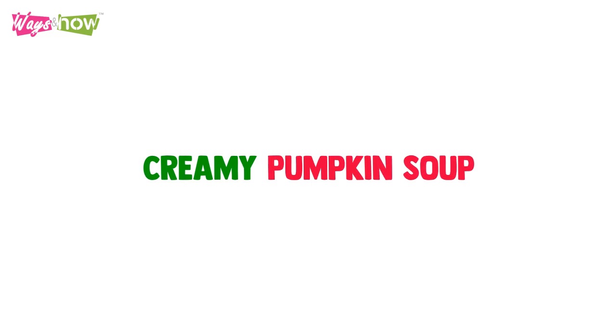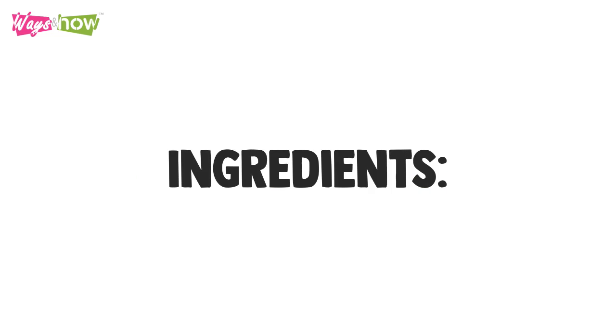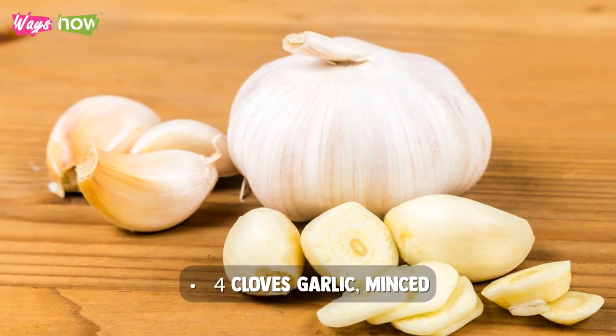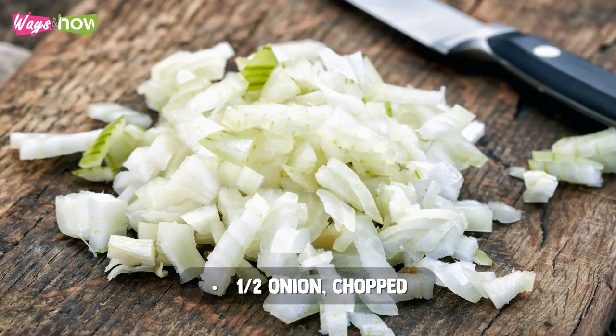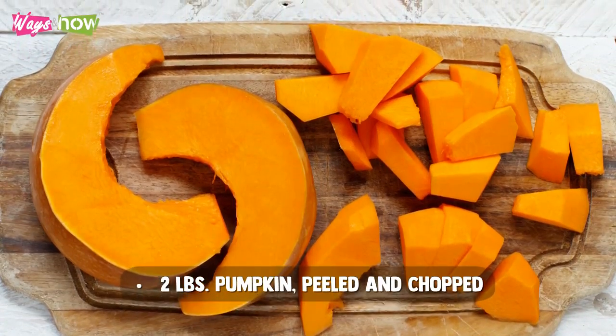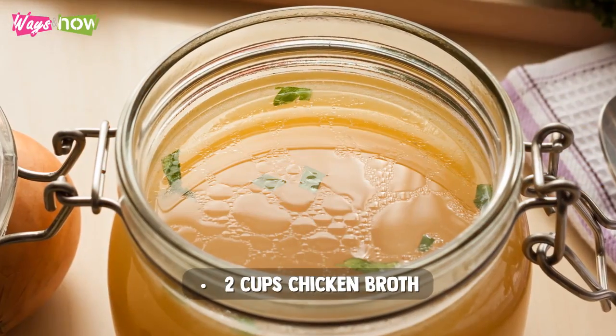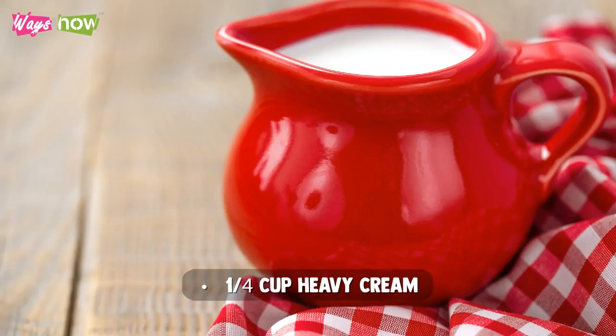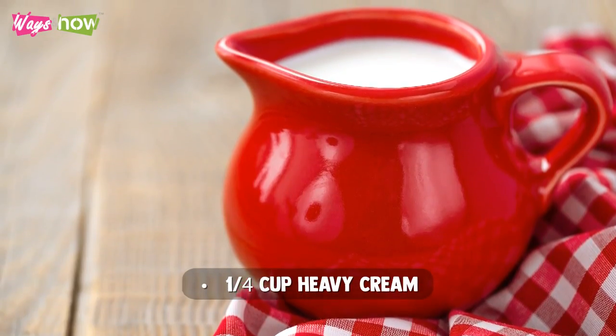7. Creamy pumpkin soup. Ingredients: 1 tablespoon olive oil, 4 cloves garlic minced, 1/2 onion chopped, 2 pounds pumpkin peeled and chopped, 2 cups chicken broth, salt and pepper to taste, 1/4 cup heavy cream.